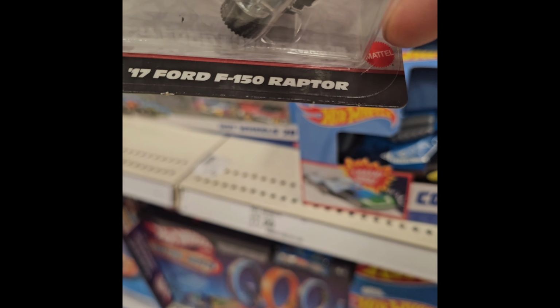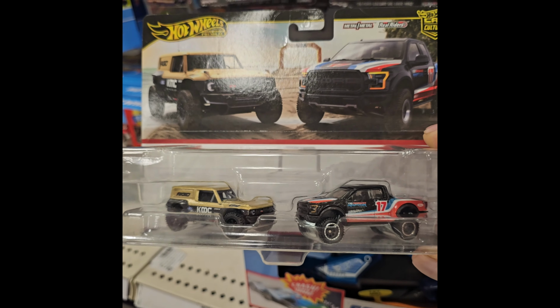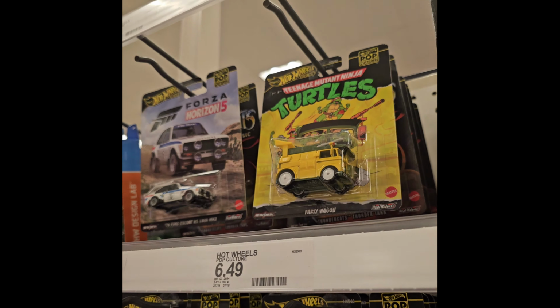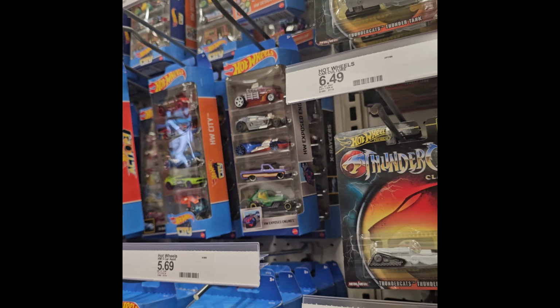This 2-pack is pretty cool. The Ford Bronco R, the '17 Ford F-150 Raptor. The 2-pack. You got Ninja Turtles again.